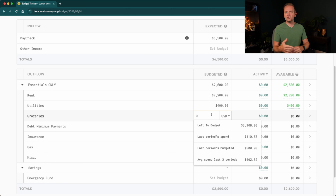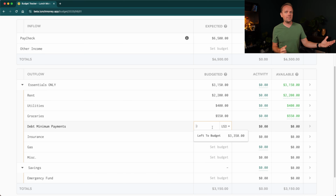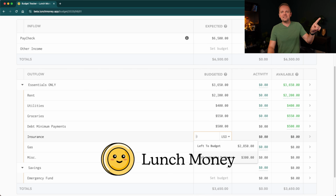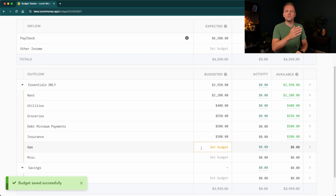Now, if it's just you, groceries, you could do $300 to $400 a month, or if you're married, let's say it's around $550 a month, just for an example. And your debt minimum payments, this includes a car payment if you have it. So if you've got a car payment of about $350 and you've got some other debt minimum payments of about $150, let's say that's about $500 a month. Now, your insurance, this could be your car insurance, but it also could be other types of insurance that you need to pay for that are required. Maybe you pay health insurance from your paycheck or out of pocket, I'm not sure. But let's just allocate the same as last period's budget. You could see when I connect my accounts to Lunch Money, it actually tells me, hey, this is what you budgeted for last time. It was $300. So let's put that in there.